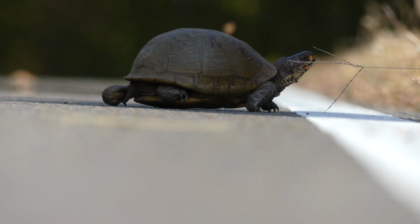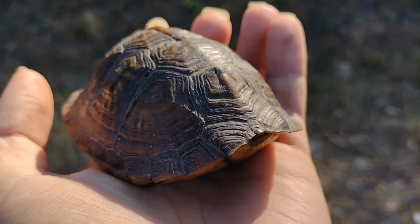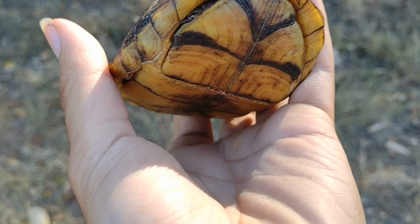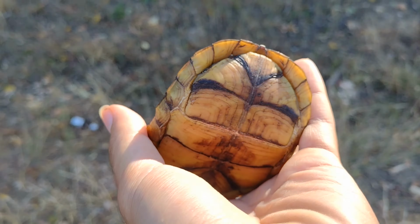So we have just road cruised another box turtle. This is the fifth box turtle in the last 4 days that we've seen on the road. This is another young three-toed box turtle. It does have some markings there. It was heading in this direction, so I'm just going to put the turtle down right here, and it can figure out what it wants to do.